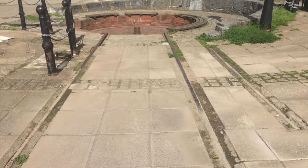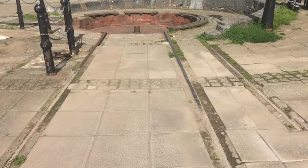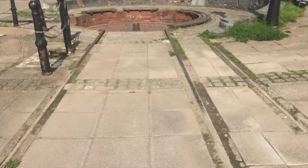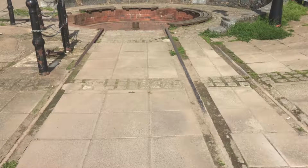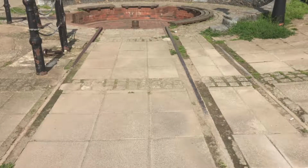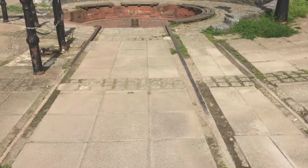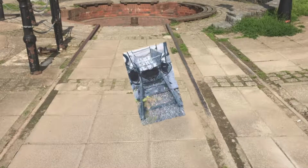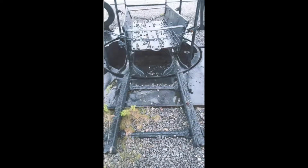Although much has changed around the basin in its nearly 200-year history, we can still see evidence of the railway that served the docks, with the broad gauge turntable that has been preserved. When the Great Western Railway first came to Exeter in 1844, the gauge of the track was 7 feet and a quarter inch. But as time went by, Isambard Kingdom Brunel's plans had to change, and the country adopted what became the standard gauge of 4 foot 8.5 inch.